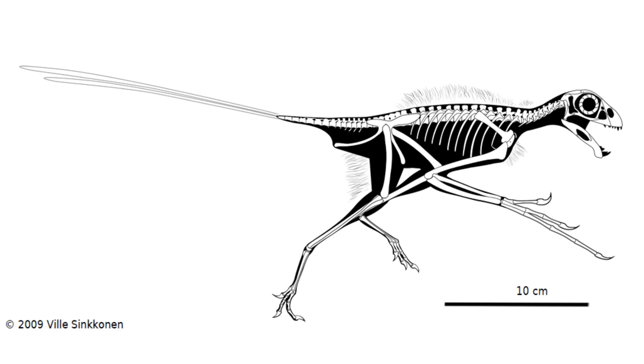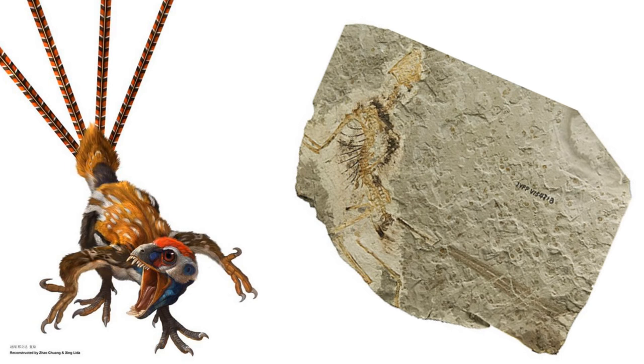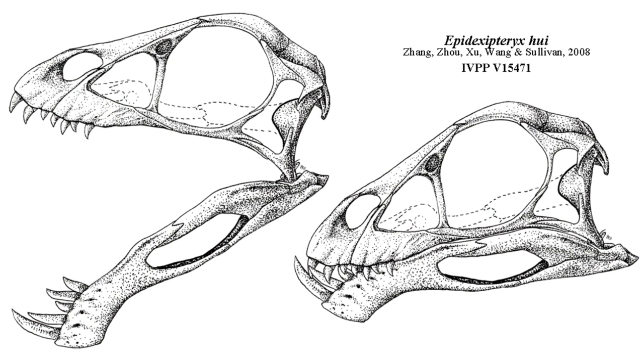Epidexipteryx was a very small animal, measuring only 25 centimeters long. The dinosaur almost certainly used its tail feathers as a display feature, as they would not exactly be useful for anything else. The large forward-pointing teeth of the animal are actually similar to a few other theropods, and would probably have been adapted for hunting insects.